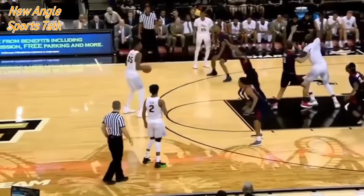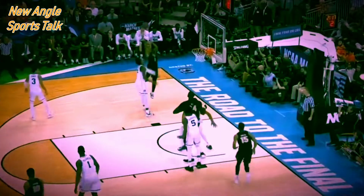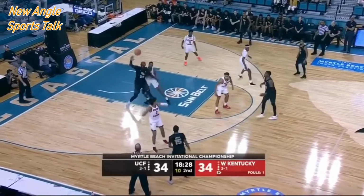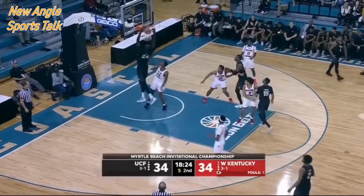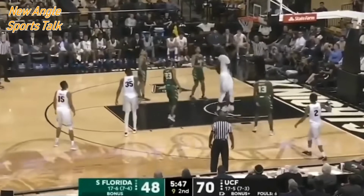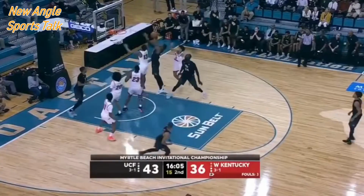Let's talk about his comparison, and the comparison I'm going to give him is Roy Hibbert. Now, do not think of the version of Roy Hibbert when he averaged like 0 points, 0 rebounds, 0 assists, 0 blocks, whatever that stat line was in the NBA playoffs. That's not the type of Roy Hibbert that I'm talking about. I'm talking about the Roy Hibbert when Paul George was becoming Paul George. They had a really good group on the Indiana Pacers at that time. Roy Hibbert was a central part of that team.